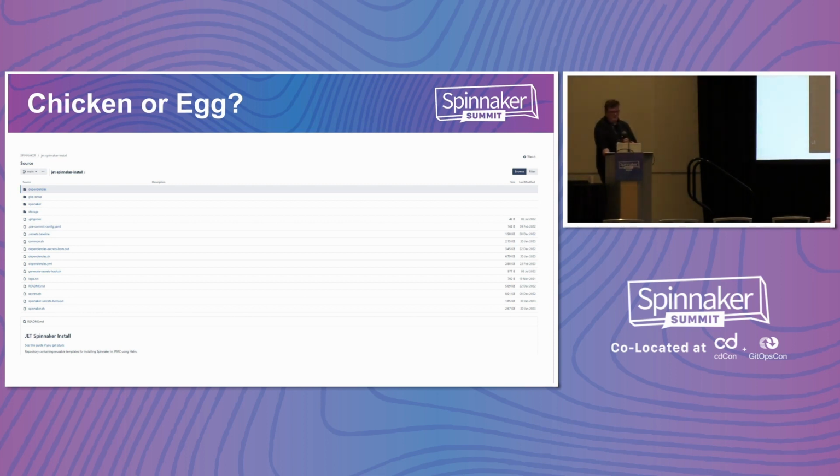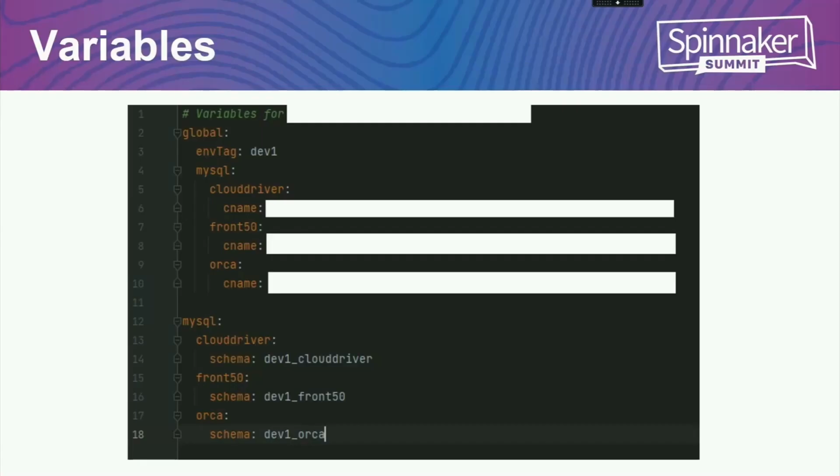And I was saying earlier, a new environment, so this is a variables file for a development environment. A new environment is just one file. So here we've got configuration for MySQL, for CloudDriver, Front50, and Orca. If we customized that, it would be 3 patches, one for each of those services. Here it's just one variables file. You plug in the values, they get injected.